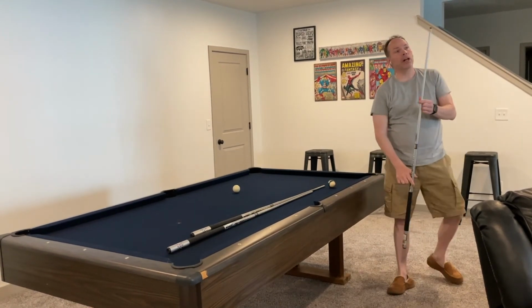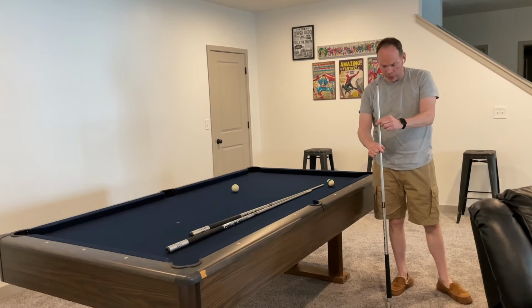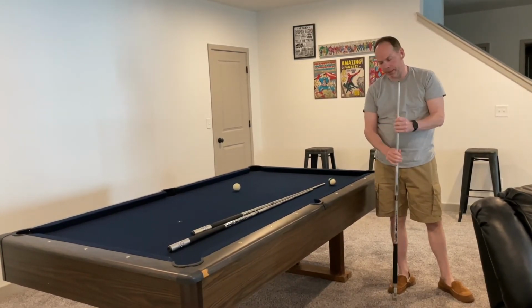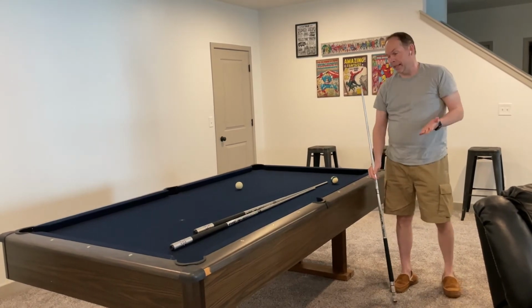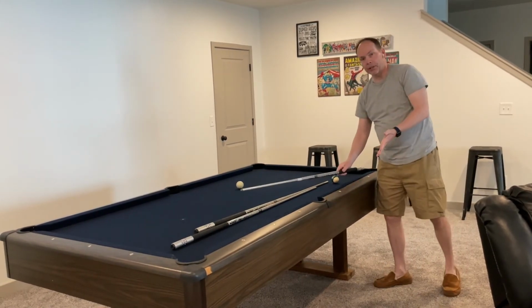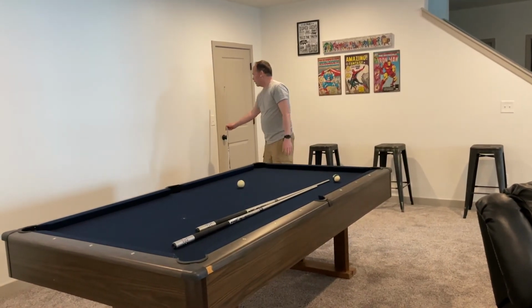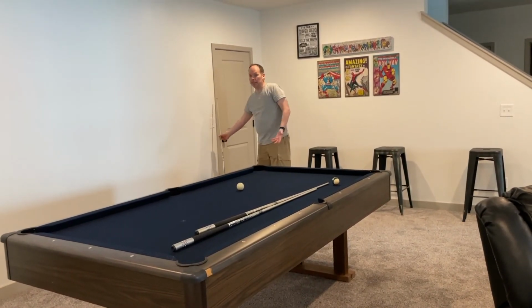We actually also lucked out pretty good, he said, because the cue sticks that we got were in pretty good shape and they have a removable tip. So one thing is, you'll notice that we have them laying here on the pool table. That's because you never leave a pool cue up against the wall like that, because it could warp them.